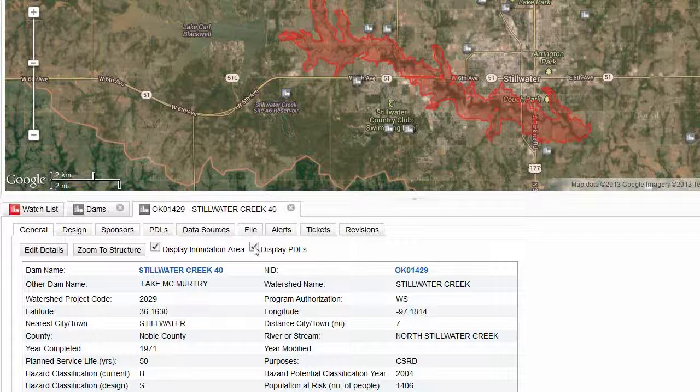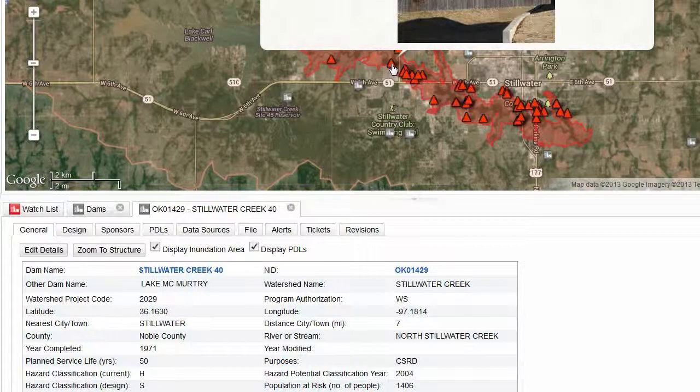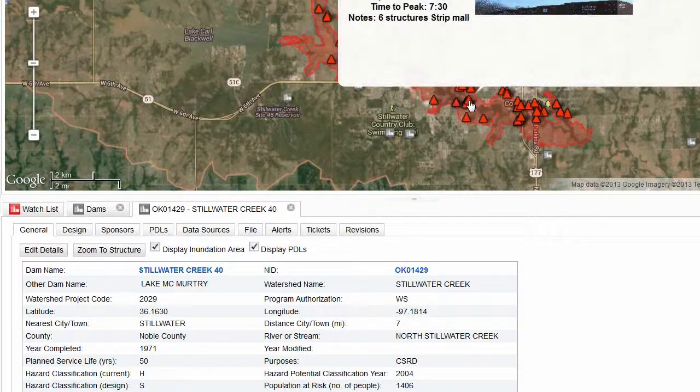If you click on the display PDLs, those are the individual homes and houses that could be in danger. Each one of those triangles is an individual house or business. If you click on each one of those triangles, you'll see a picture of the home. You'll see the maximum depth of water and the time that the flood wave would get to that point. Again, that information is available if the states have it and upload it to the system.